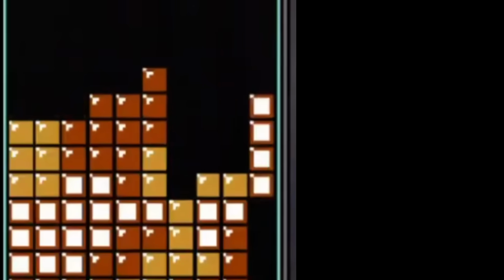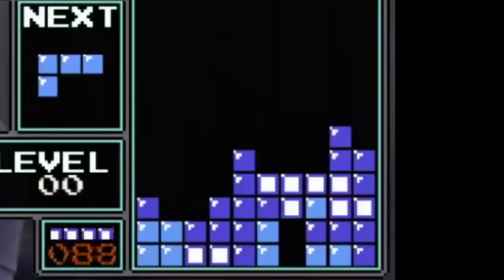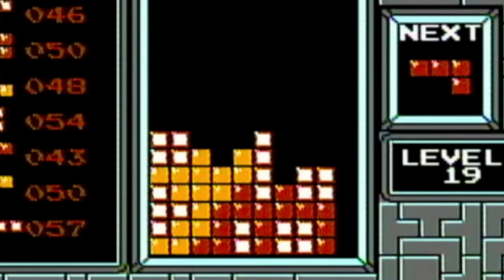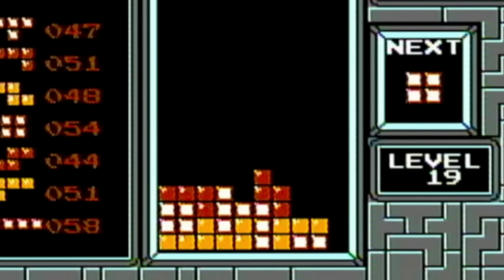Was this move realistic to replicate? How many kill screen points could you get? And since he was past 1.35 million, could Joseph get the score record to 1.4 million? This score would have nearly sounded impossible just weeks earlier, but now there was a blueprint.